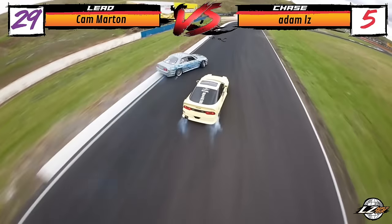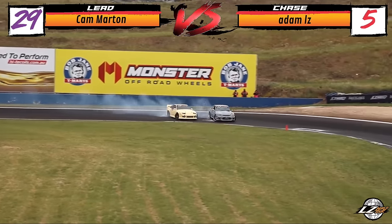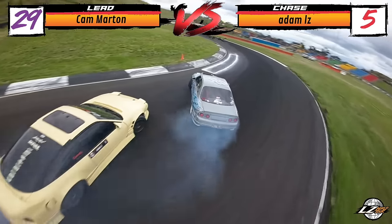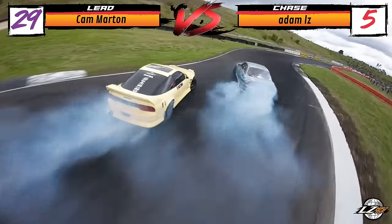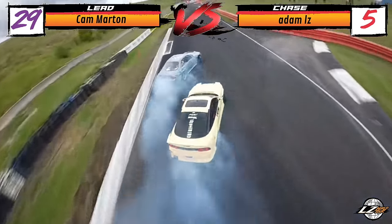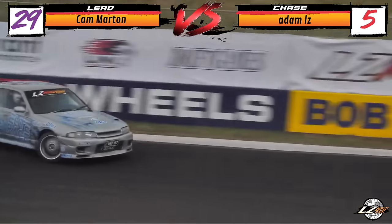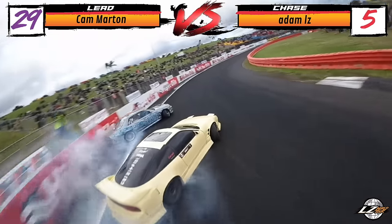As Cam's chucking it in, a.k.a. LZ Jr. at this point, and LZ getting right up in his business. He's like, you know what? Let's put on a show. And they are doing just that. LZ's got a lot of driving ahead of him, so the fact that he's even out here doing this is pretty fantastic. And these guys aren't leaving anything on the table. It's not like they're going easy on each other.